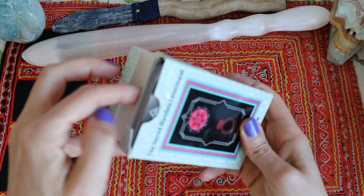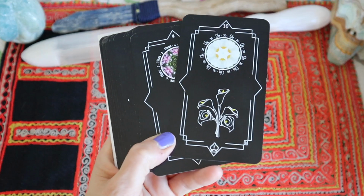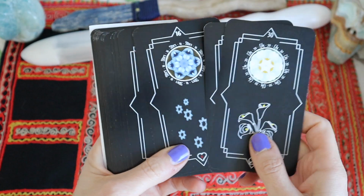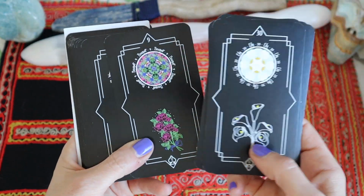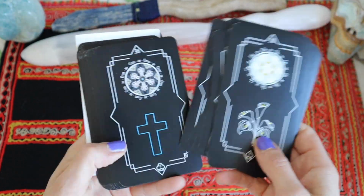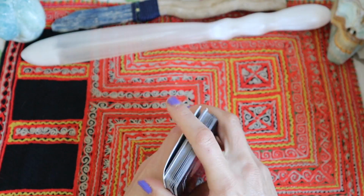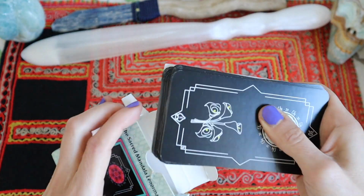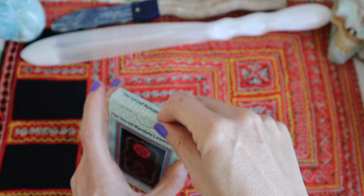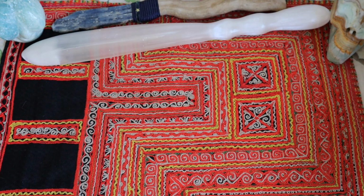And this is Sacred Mandala Lenormand, which is just kind of a black and white deck with mandalas and with the little illustrations. Very simple but easy to read, you know, it's kind of cute to use. So I quite like this deck actually, and this is one of not many Lenormand decks that I kept. So this is the Sacred Mandala Lenormand by Heather Mendel, and I got this at some point from a swap. To be honest, I'm not sure if they're still on sale or not. It's a long time ago that I got those.